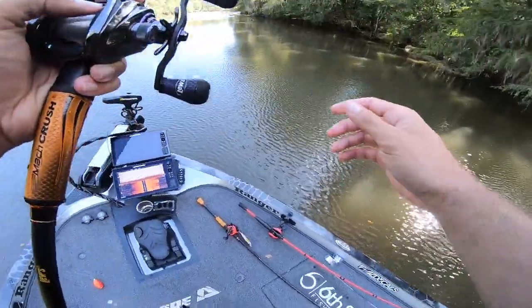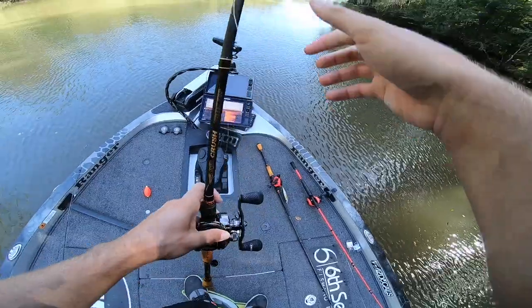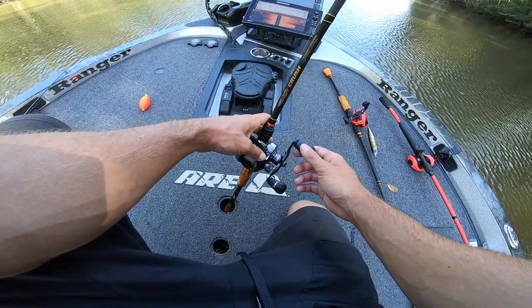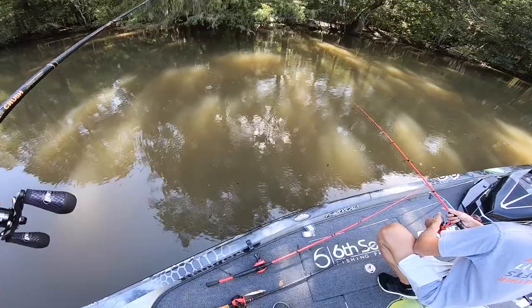We actually found like a little funny setup too. On these bass boats, obviously you can put seats in them. And look, it's got the little tiny holes, so we can just put the rods in there. We reel up our slack so then we know when a fish is gonna bite. It's pretty cool. Uh-oh. Uh-oh.